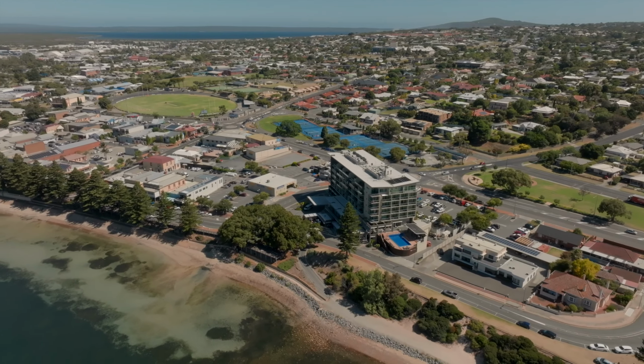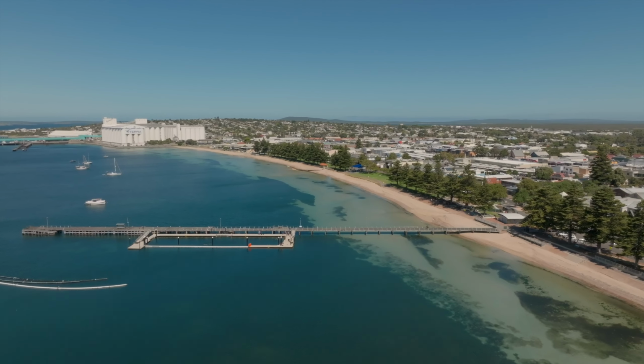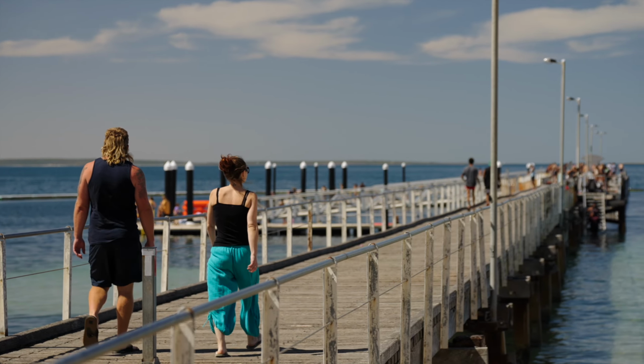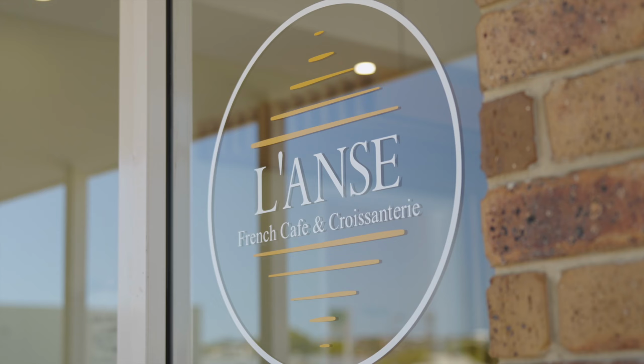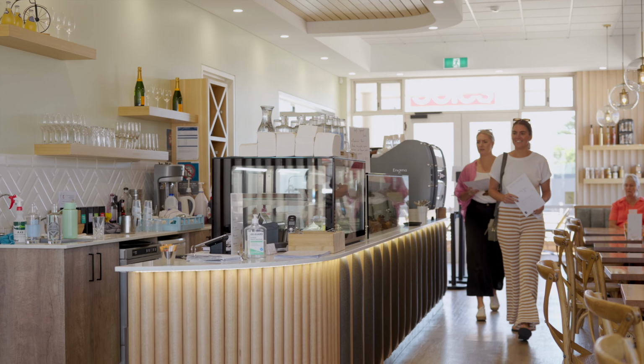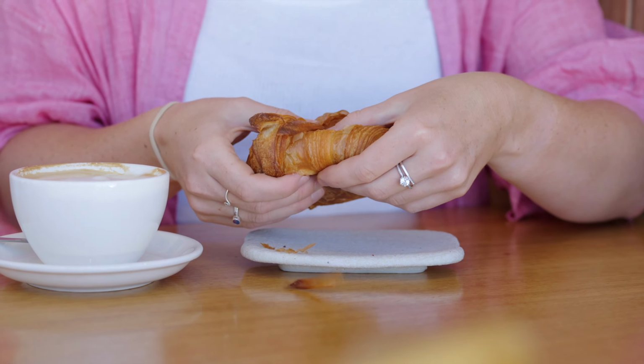Port Lincoln, on the shores of beautiful Boston Bay, really is a wonderful place to live and work. You'll find the major retail stores and supermarkets, fashion and homeware shops, pubs, restaurants and cafes. You can even find gourmet croissants. These are the real deal.